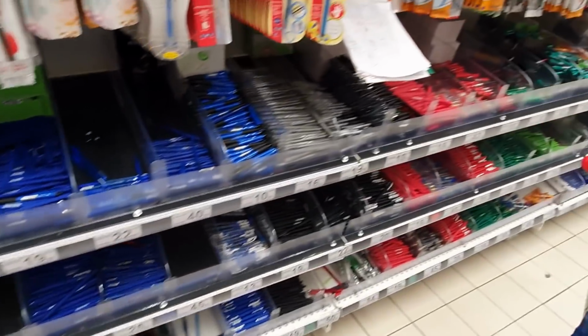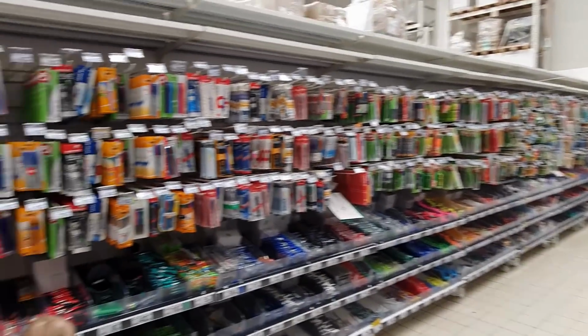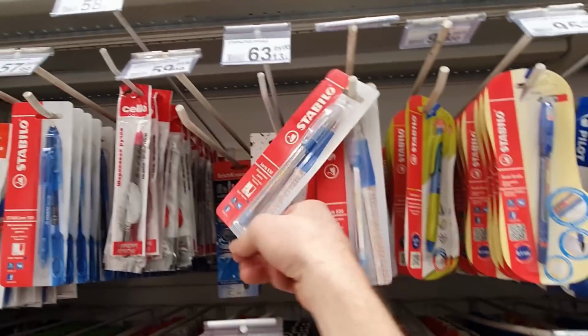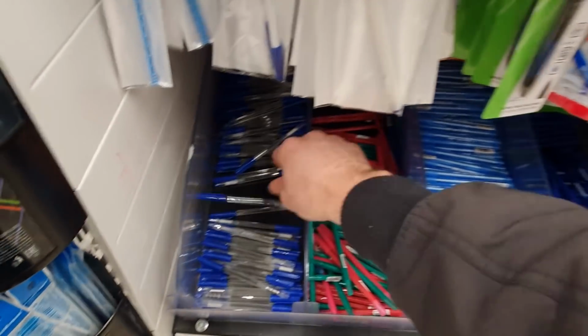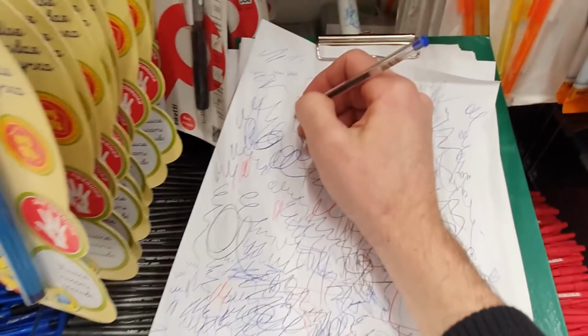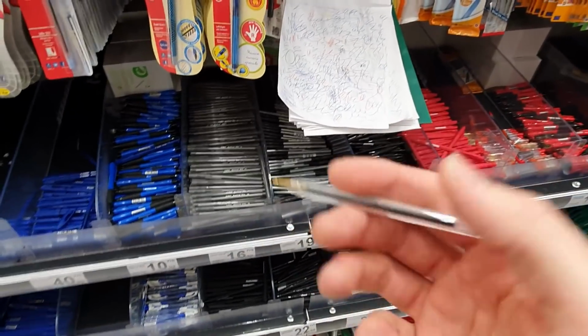This is the pen section. It's quite a lot of pens. A big range. Oh, a good enough range anyway. They've got a few brands that you might recognize. Stabilo, that one, a few other ones I haven't seen before, but we like to buy these ones because they're cheap. It's 10 for about 50 cents. One thing that's different here is that they have these big pads of paper so you can try your pen out. Yeah, that one works. Tip's good on that one. So we'll grab 10 of those.